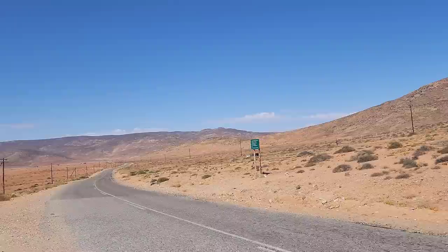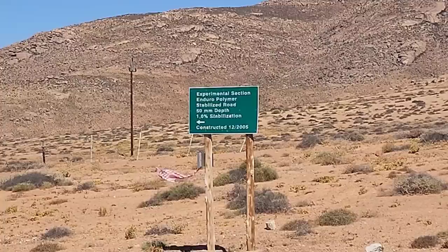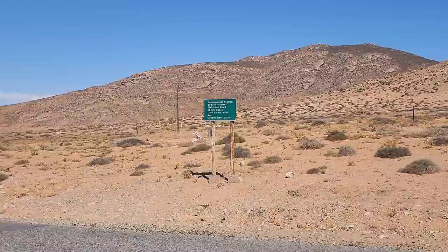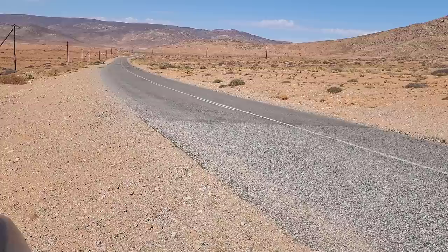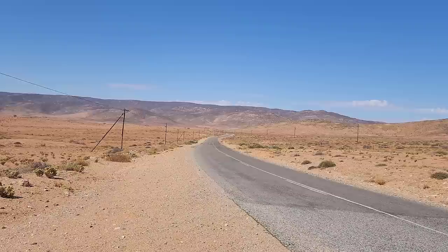Experimental section enduro polymer stabilized road, 50 millimeter depth, 1% stabilization, constructed in 2005. And you can see the change in the road surface there. So that piece of road is the experimentation. But since 2005, I think they've got enough data now. I think they forgot the board.